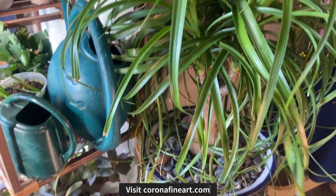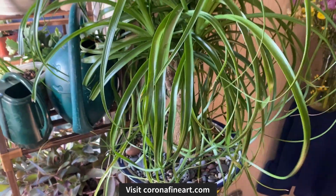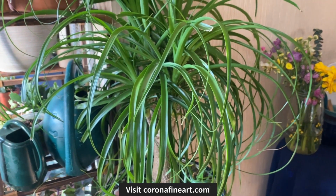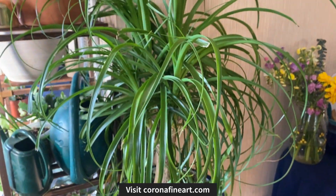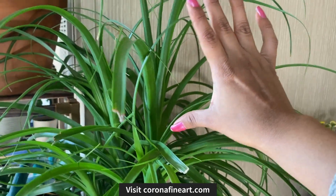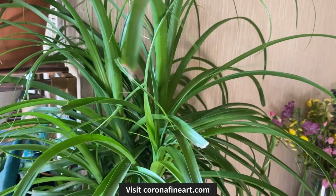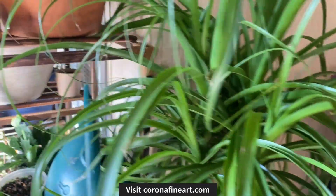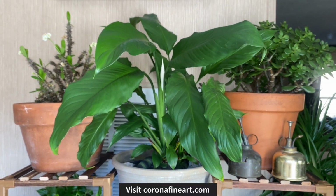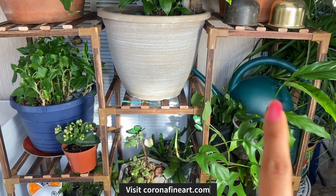And here on the side I have my ponytail palm tree, which is doing beautifully. I think I transplanted it into a huge talavera pot, and it has grown a lot since. All of this is new growth. It's shooting up, so I'm very happy with that. So here's another quick look of the shelf. I have my watering cans right here.